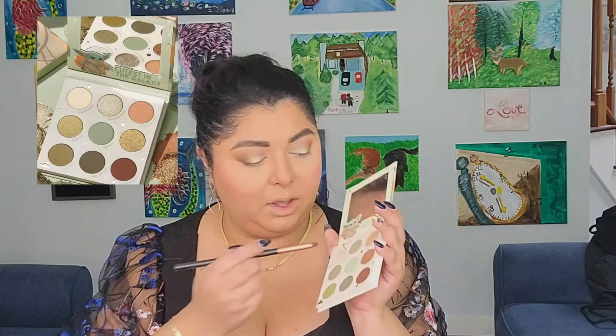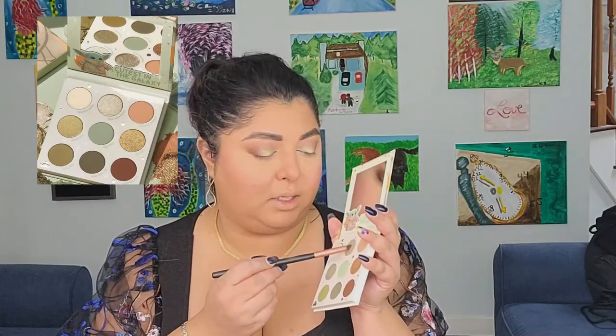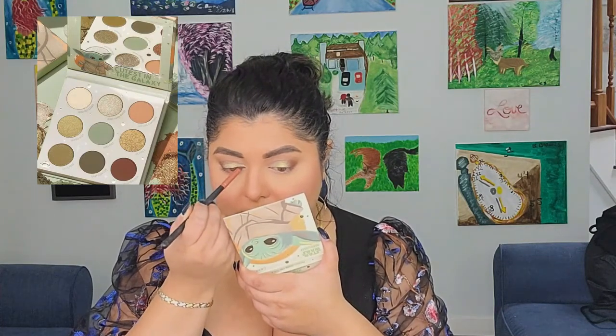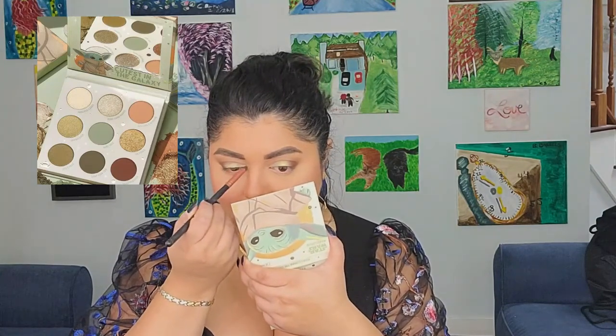Alright, so I totally love how this looks right now. But definitely need to put something in the front. So, let's see, in my inner corner, I'm thinking to go in with this one right here, which is called Right Hand Mando. Just kind of get a little bit. Oh my god. Yes. That is pigmentation coming through, girl. Oh, yes. I love it.